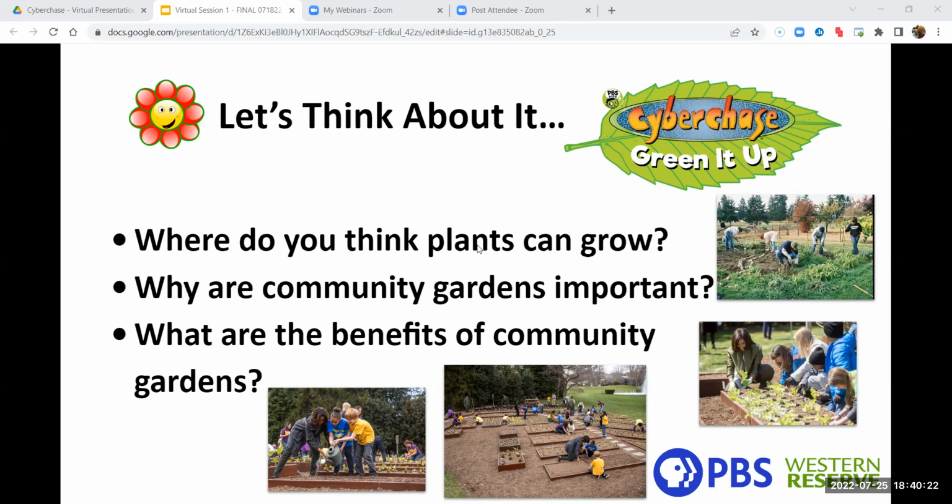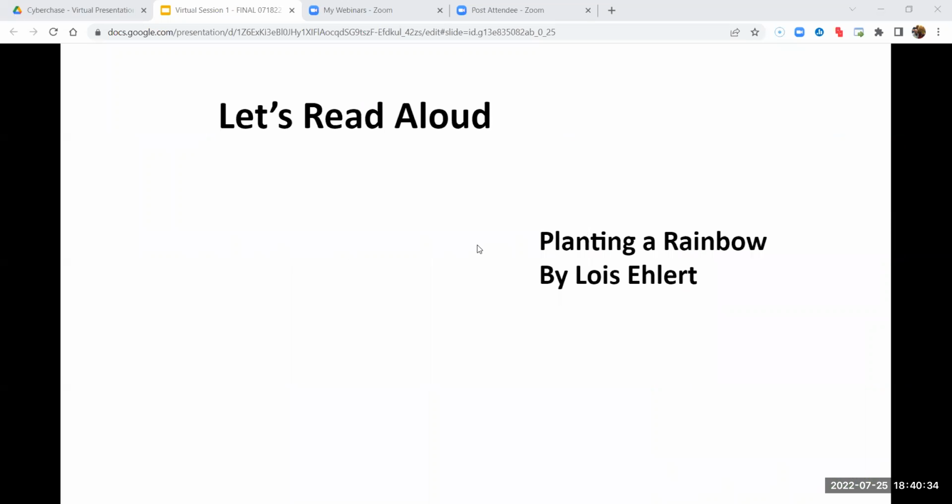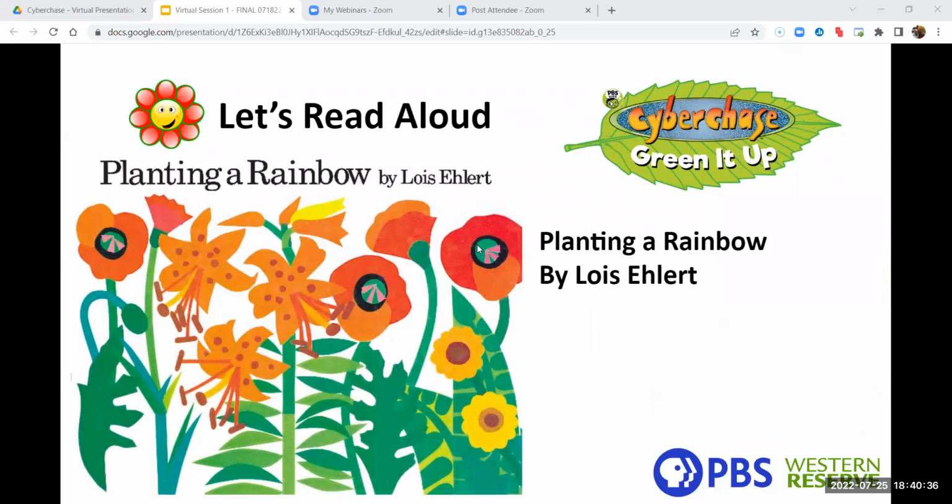And then what are the benefits? The Cyberchase folks had some real benefits for a community garden, but think about what those benefits of a community garden would be. And with that, let's do another read aloud. And our next read aloud, it's called Planting a Rainbow by Lois Ehlert. Ehlert, I think is how it's pronounced, and I apologize.